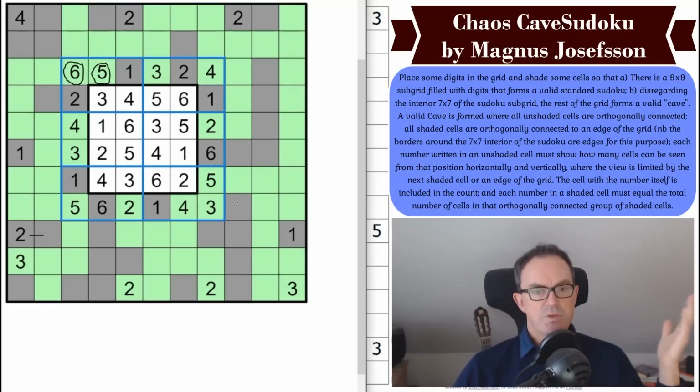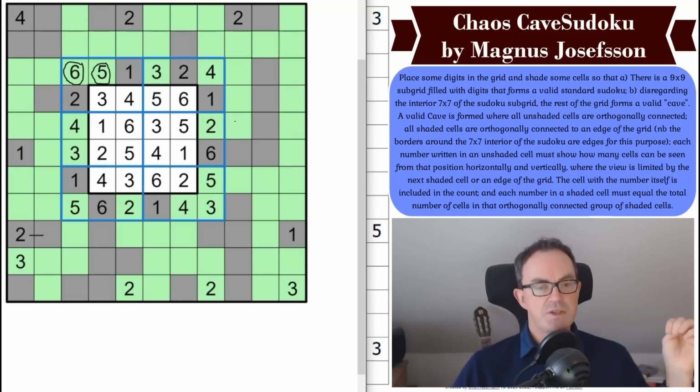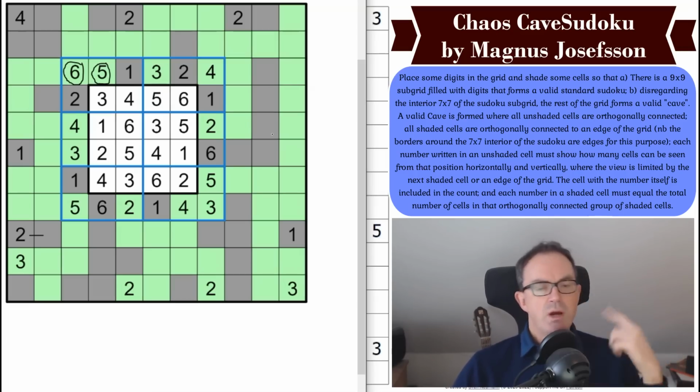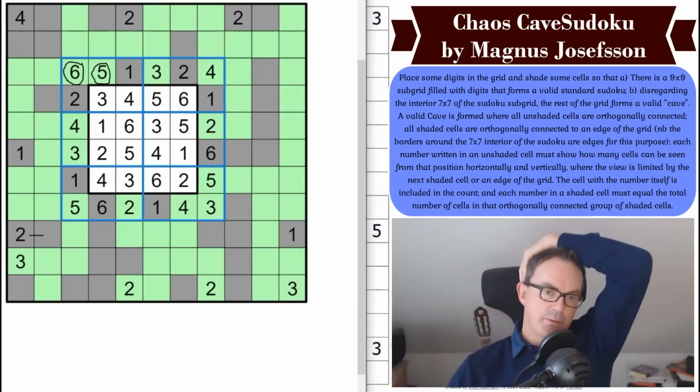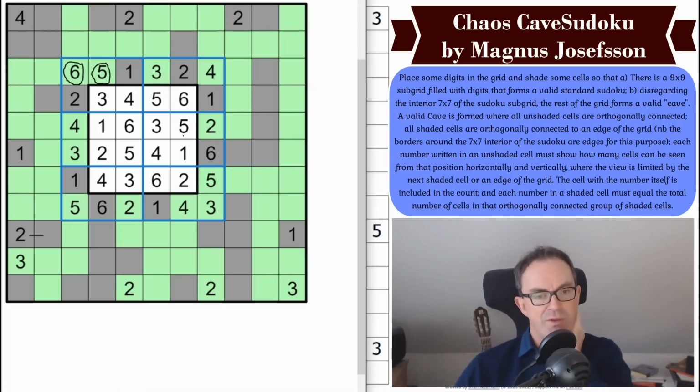So what I'm thinking about here, I have actually spotted something as a result of looking at this grid. So this was not a fool's errand. But the problem is, the difficulty is you don't know where the Sudoku is, but I can see that ones in the cave area of the grid are always shaded, and that makes sense.